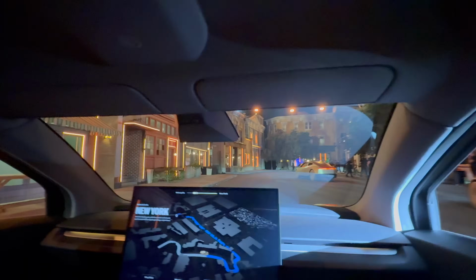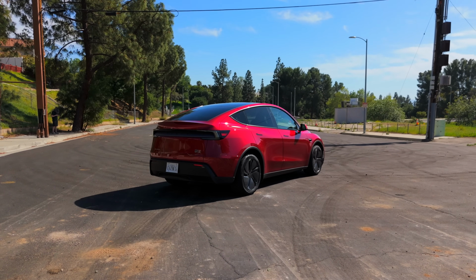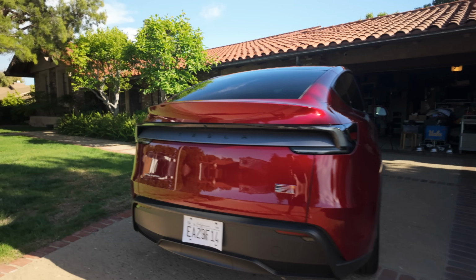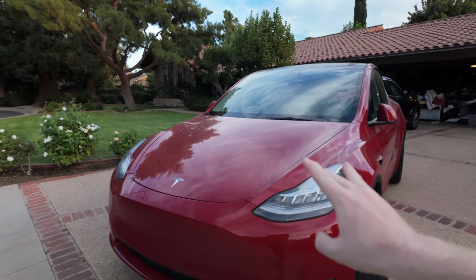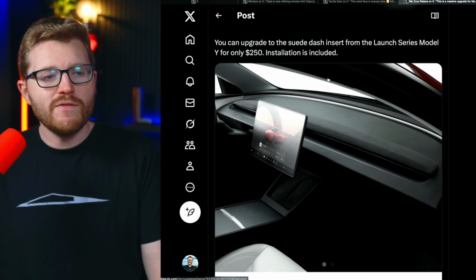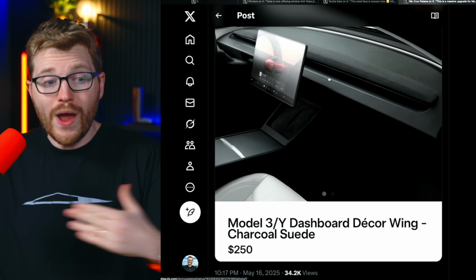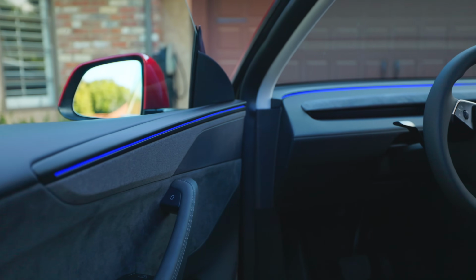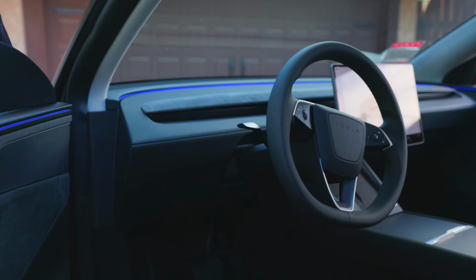In addition to that, it also looks like Tesla might be ramping up to offer some new upgrade options, like retrofit upgrade options to existing owners, some paid, some free, and some kind of controversial. For example, Tesla has launched a flurry of new options recently. One of them is this new suede charcoal wing, they're calling it, dashboard piece for the Model 3 and Model Y. This is the same material that is in the launch edition Model Y Juniper. Super nice, by the way.